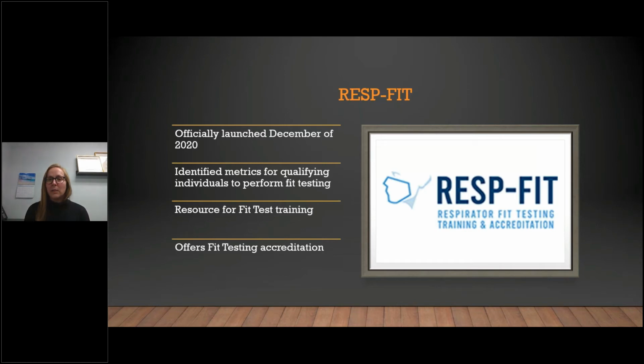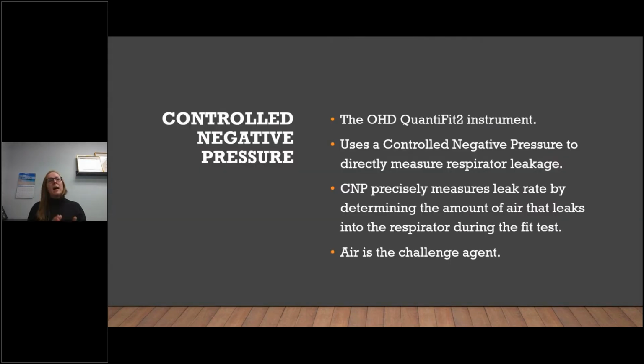They let you send in a video of you performing the fit test on your selected methodology, and you send it in to get evaluated by assessors. They're also, I believe, still recruiting assessors. So just a really cool thing that RestFit is doing, really well developed fit testing training and accreditation. Okay, I better actually focus on CMP now.